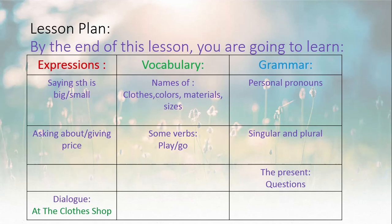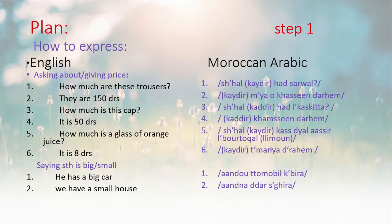In the vocabulary section, you are going to learn names of clothes, colors, materials, sizes, some verbs like play and go in the present question form. In the final section, grammar, you are going to learn how to use personal pronouns, how to use singular and plural for nouns, adjectives, and personal pronouns, and how to conjugate the verbs play and go in the simple present, the question forms. Now let's go to step number 1, how to express, asking about giving price.